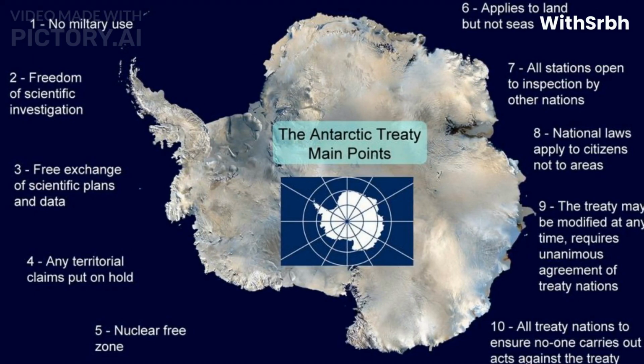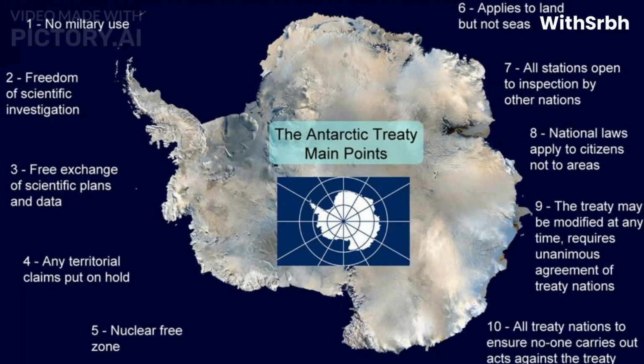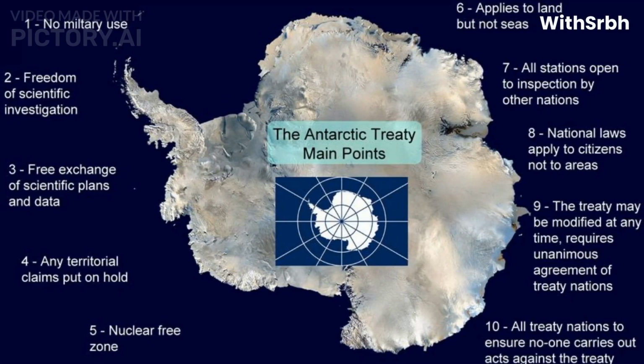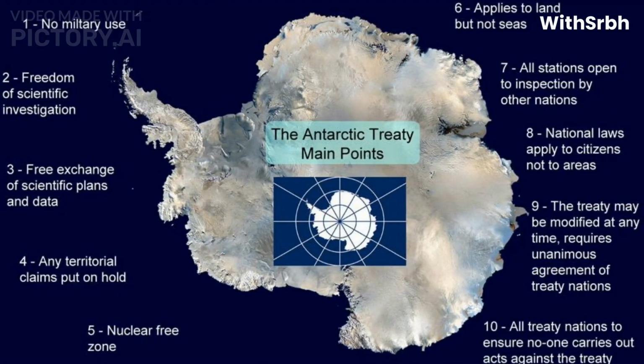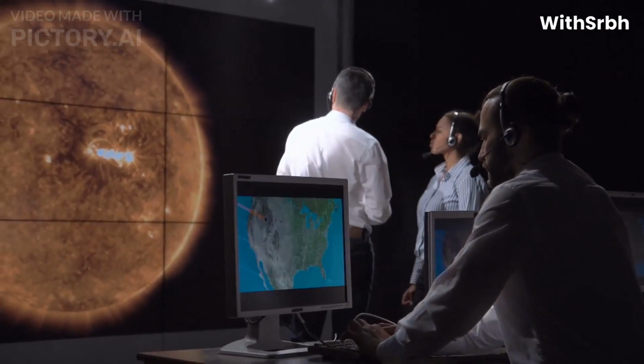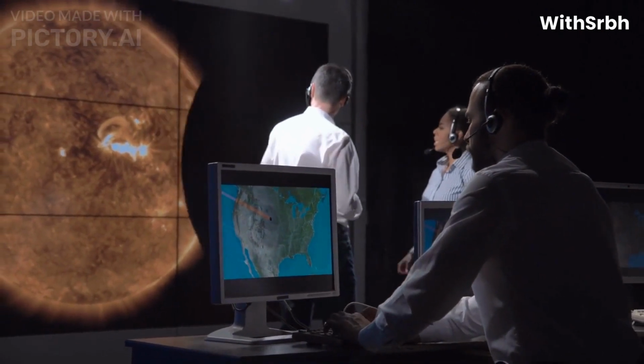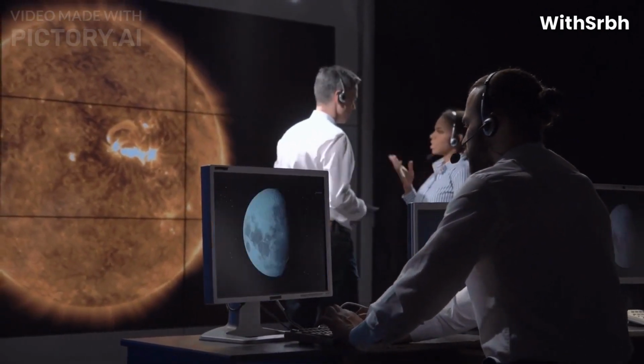At first, objectives of ATS. The objectives of the treaty system are to ensure that Antarctica is used for peaceful purposes and that scientific research is conducted there freely. The treaty system also aims to protect the continent's environment, to promote international cooperation in scientific research, and to facilitate the exchange of scientific information.